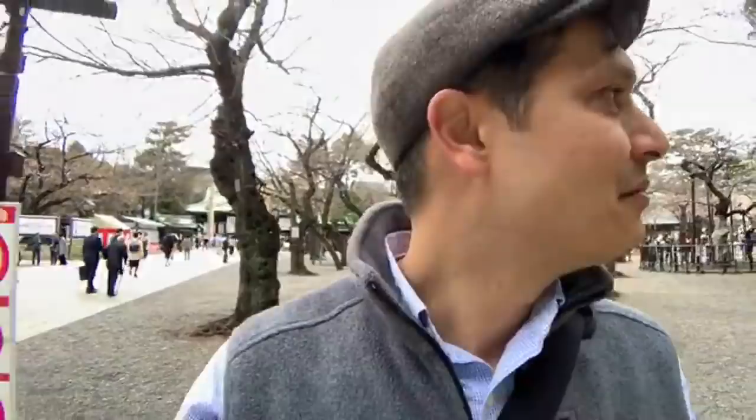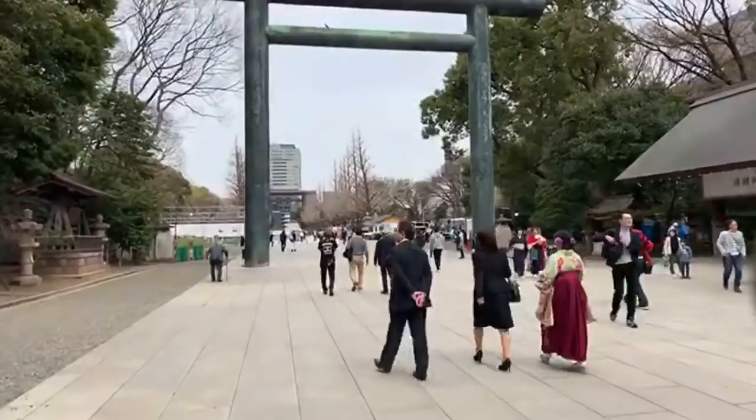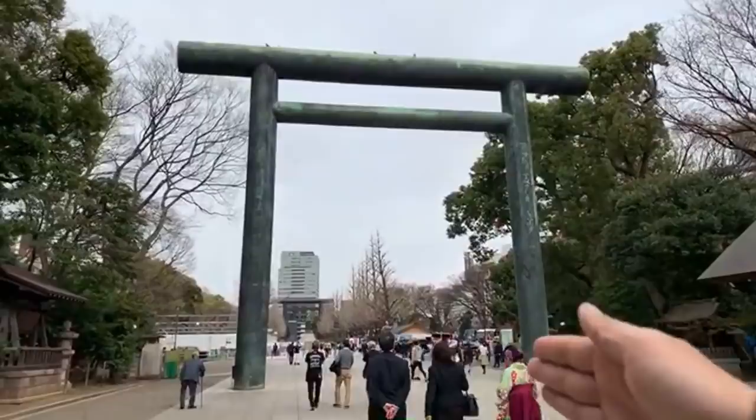I don't walk in the middle. Never walk in the middle of the road going towards shrines. Always walk to the right or the left. That shows respect because Kami-sama, or the gods, will be walking straight through. So you don't want to walk in the center. Usually it's tourists walking in the center. So never go in the center of the road. Always stay on the left or the right.